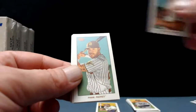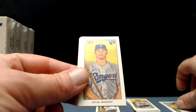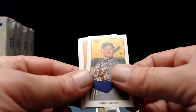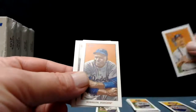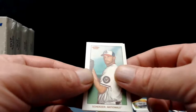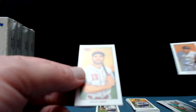Jose Berrios, again, I assume the variation backs will be at the back. Tommy Pham. Nick Solak, rookie. Yeah, that's a good one. Chipper Jones. Zac Gallen, rookie for your Diamondbacks. Giancarlo Stanton, all regular back so far. Jackie Robinson, that's a good one. Max Scherzer. And then this last one should be Piedmont here. Chris Archer, and Joey Votto, both Piedmonts.